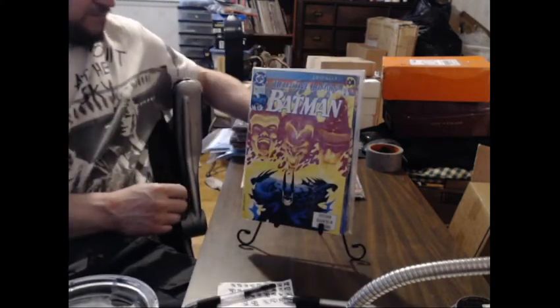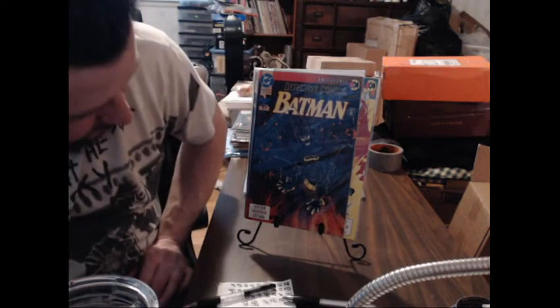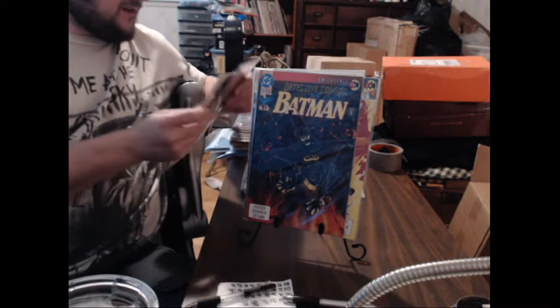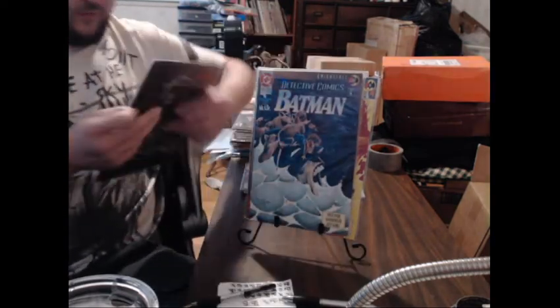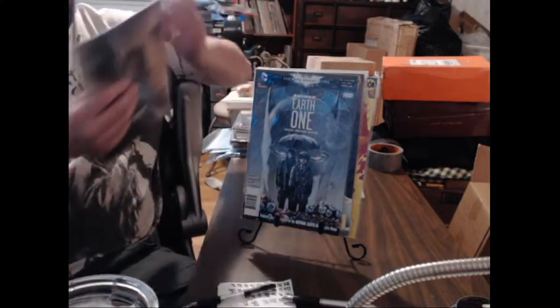661. 662. It's a pretty gnarly cover. Pretty sure I don't have that one. 663. Here's the Batman Earth 1 preview. I've got a stack of those. There's another one for the stack.